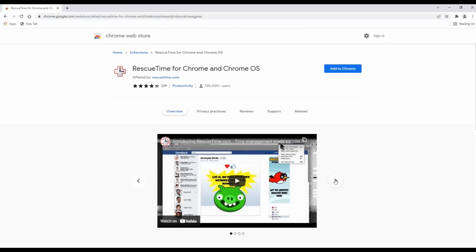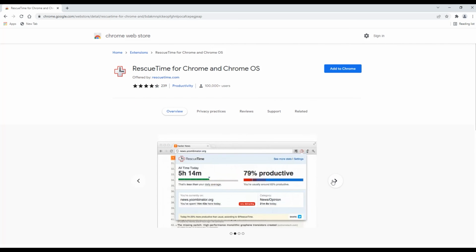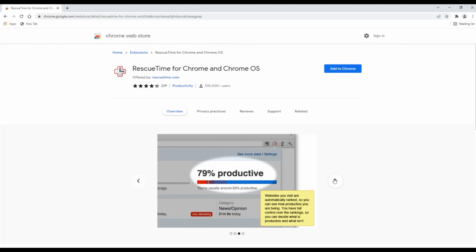6. Rescue Time. Rescue Time, despite its easy-to-use interface, has a full arsenal of productivity tools. This well-rounded productivity app helps you save time, track activities and goals, and provide detailed reports and trends for daily, weekly, monthly, or even yearly time analysis.